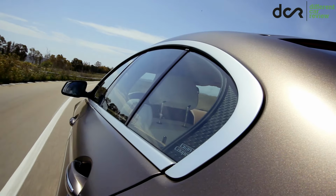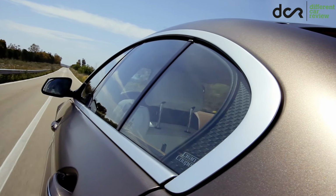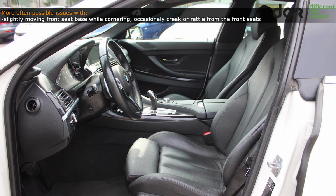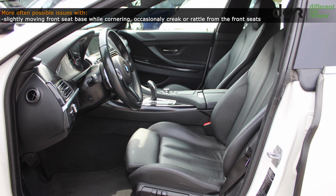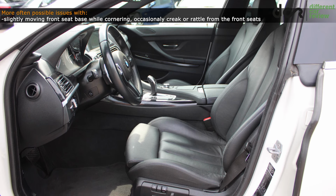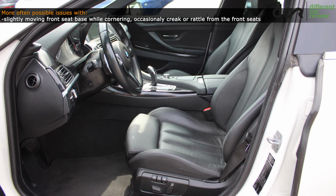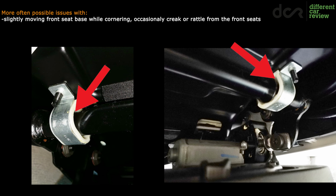Despite the fact that this is still a young car, there are some things you should pay attention to. First of all, there are numerous cases of slightly moving front seats while cornering. Some of the owners even got a new seat frame under warranty because of this slight movement. But apparently, you should be able to fix this by applying some Teflon-based grease onto these white plastic brackets under the seat. If this won't help, then the plastic piece is worn out a lot.